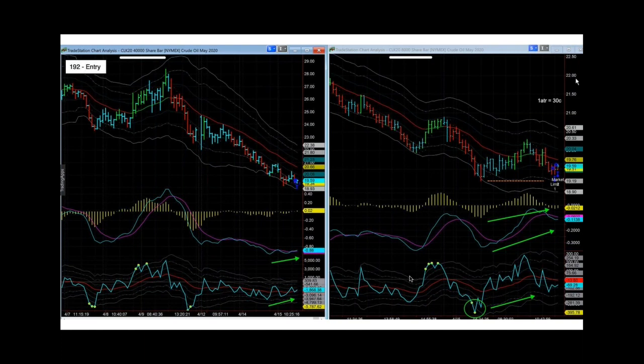Here's an example of a fairly recent trade. On the left is a longer term chart, and you can see how MACD is starting to trace a bullish divergence, force index starting to trace a bullish divergence, and so it looks good. It looks like a reversal is coming.